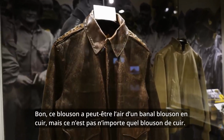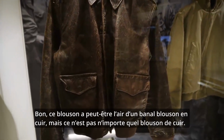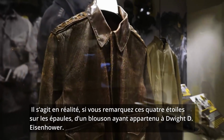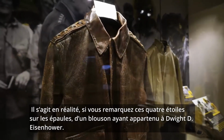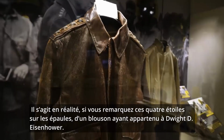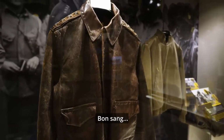Now, this might look like just some run-of-the-mill leather jacket, but it's not just any leather jacket. This is the leather jacket, if you'll notice those 4 stars up there on the shoulder, that belonged to Dwight D. Eisenhower. Holy smokes.